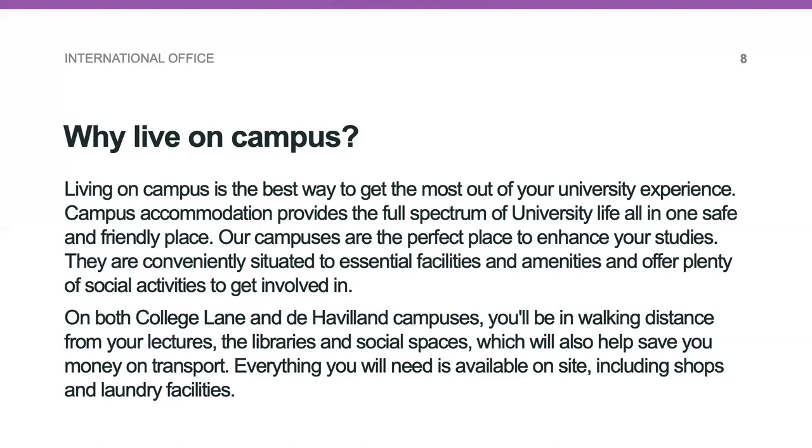As well as that, there is the opportunity to get involved in social activities, many of which run throughout the year, organised by our Students' Union, as well as the Dean of Students' Office. And obviously the best bit, as I've mentioned and shown from the pictures, is that you're in walking distance from your lectures, your libraries, as well as all the social spaces, which means you'll save money on transport.